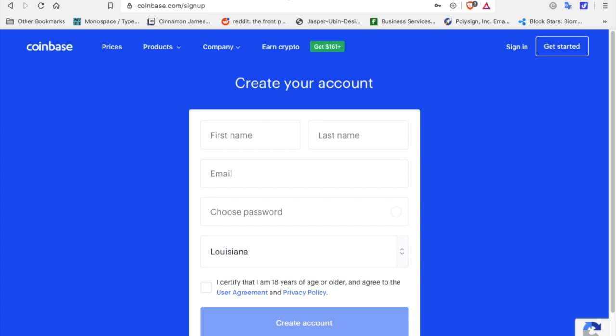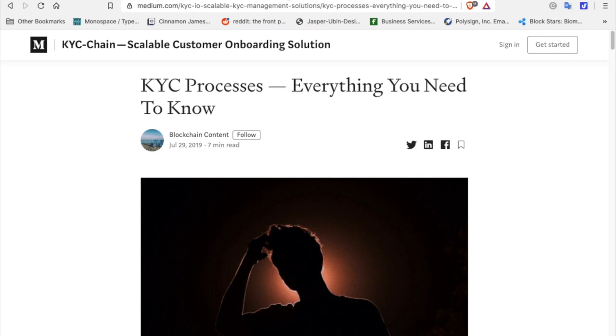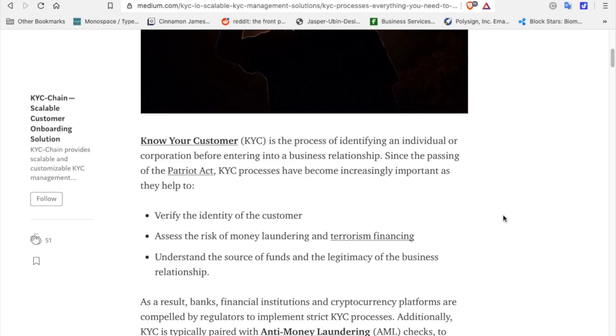Whenever you sign up for an exchange for the first time, they are going to require KYC, and KYC means know your customer. The reason they do this is to make sure that you are who you say you are. They want to make sure that you are the person with the bank account, you are the person with the credit card that is going to fund this account, and that everything is legit.